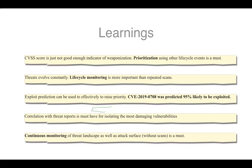So just to condense all the learnings from the few examples that we just saw, obviously the CVSS score, the score that comes from NVD, which is just the severity of the issue, is not enough. It's not a good indicator of weaponization. It doesn't tell you when these issues might get weaponized or what the timelines might be.